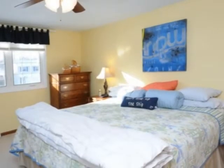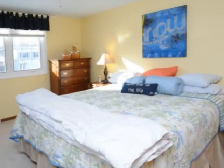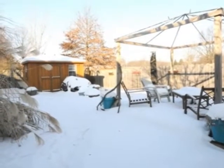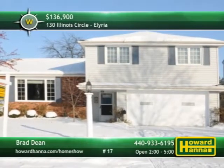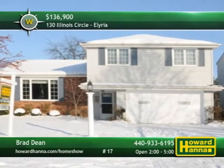Hardwood floors are present in 3 of the home's 4 bedrooms, and newer plumbing fixtures enhance the full bath. A covered standalone deck, fire pit, Amish-made shed, and water feature help you enjoy the private landscaped yard. Meet with Brad Dean at this afternoon's open house, and then contact Howard Hanna Mortgage for information on possible financing.